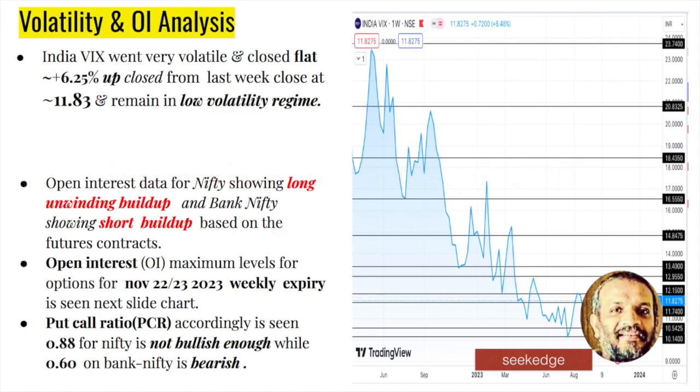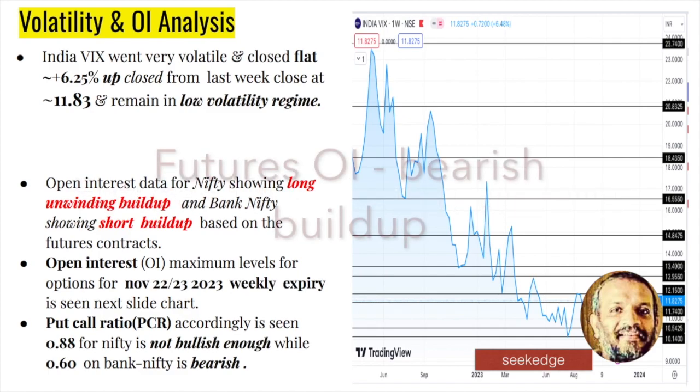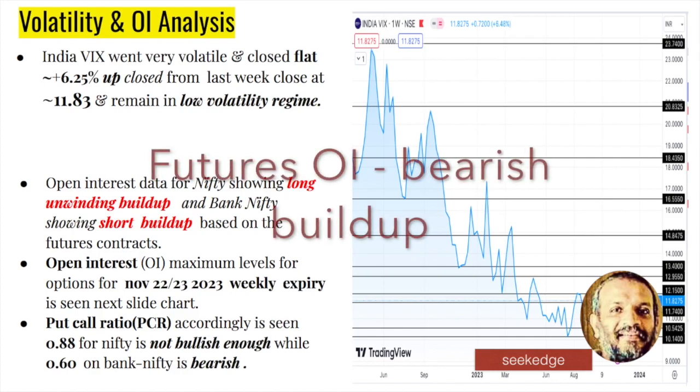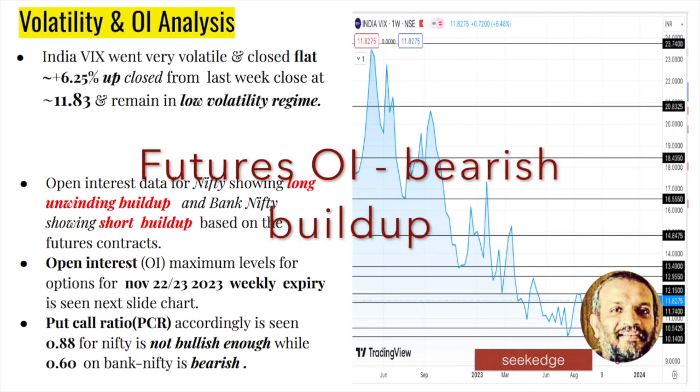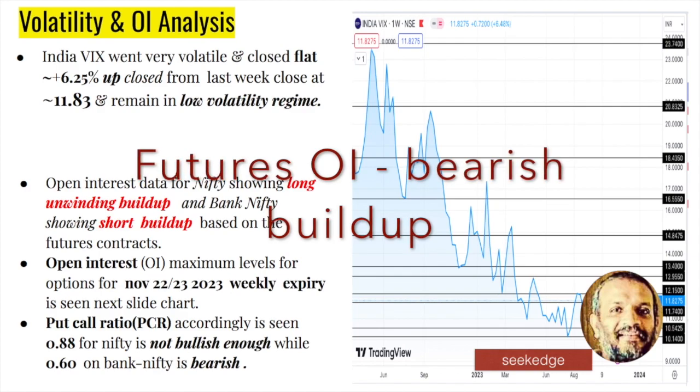VIX was supposed to have cooled off on a week-to-week basis. It should have cooled off actually, since the market has moved up 1%, especially the Nifty index. So that's not reflecting this. That's probably an indication that the move up may not sustain, right, as the VIX may indicate. So I'll keep slight cautiousness. We'll read some cautiousness from the movement of the VIX, but it was a very, very volatile week.